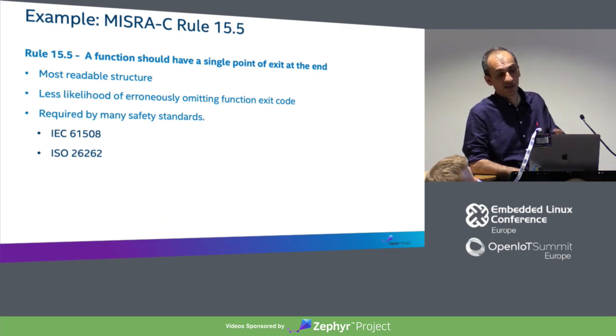The main problem is that this is required by many safety standards, as far as I know. So depending on what you are implementing, you can't just say, hey, screw that, I'm not going to do this. You really have to look at your code, and sometimes it's easy to resolve this type of issue. Sometimes it requires major changes, and that's a problem.